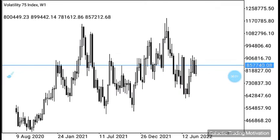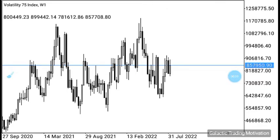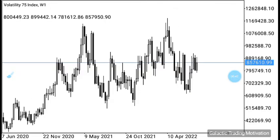So today I'm going to start off my analysis from the weekly chart, because, as far as this broker that I'm using is concerned, they don't really give me much data to work with on the monthly chart. So for that reason, I will start my analysis on the weekly chart. Let me get straight into it and not waste any further time.